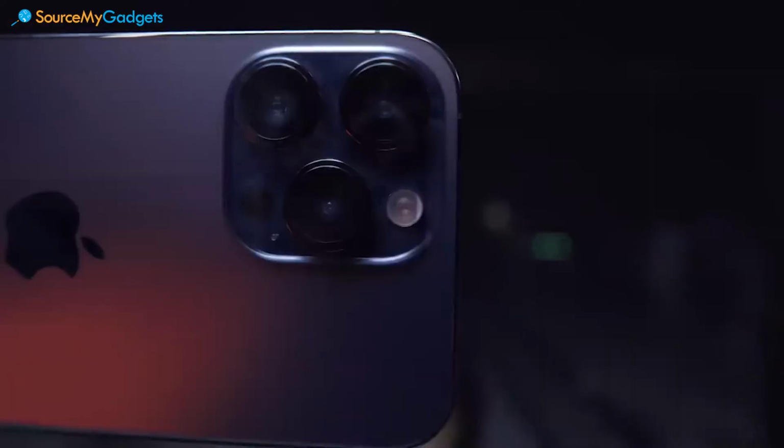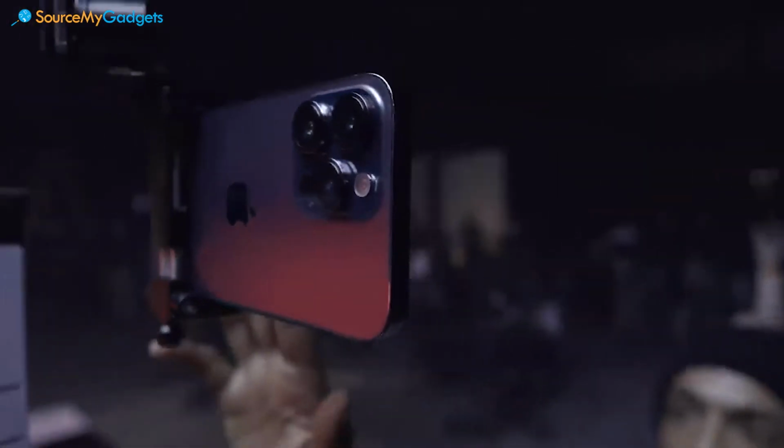I didn't mention this earlier, but the iPhone 14 comes with two cameras, 12 megapixel and 12 megapixel. Now the iPhone 14 Pro and the Pro Max come with three cameras, including a 48 megapixel, which is really nice. But then again, I have a problem with this.